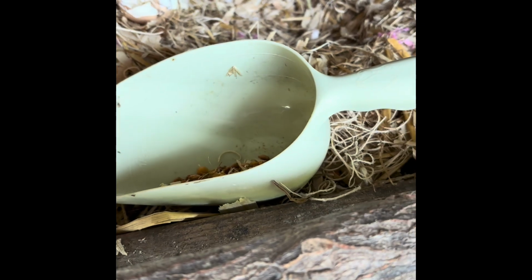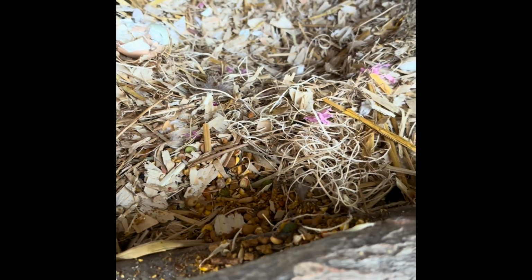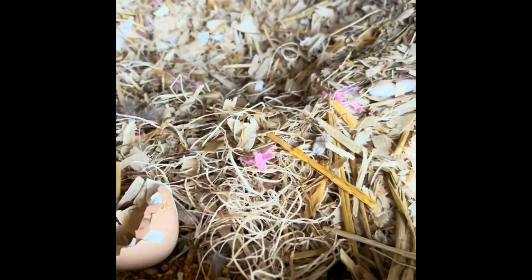This was where my sweet Daisy was sitting on her eggs, but as you can tell, they've hatched. I don't know where all the shells are, but she has 4 of them. 4 chickens, 4 baby chicks. I'll show them to you in a minute.